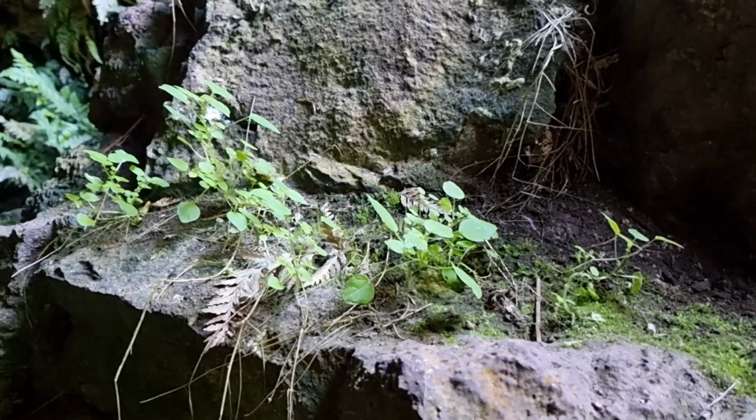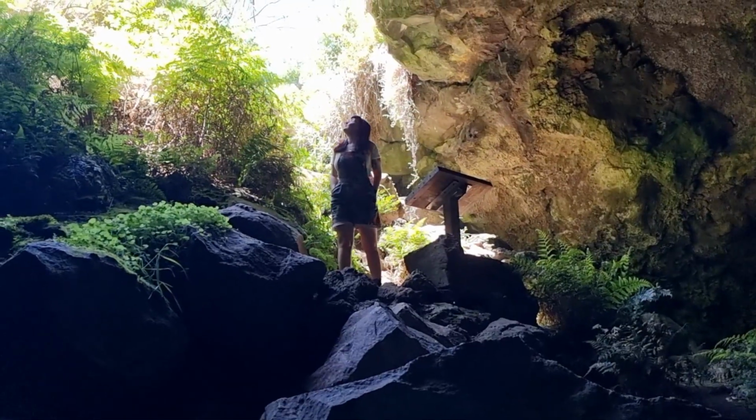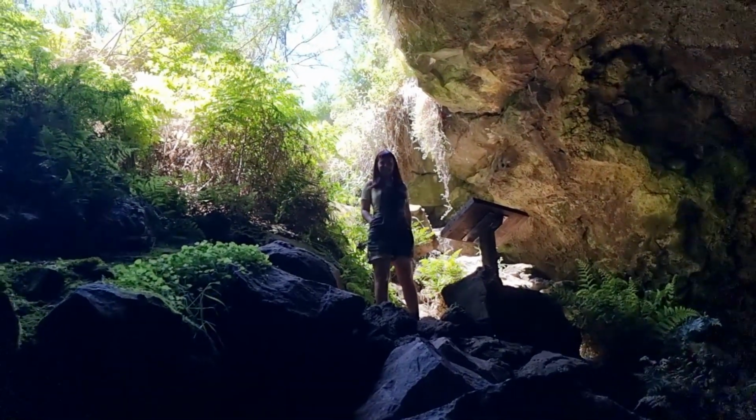Taking a torch into the cave will allow you to explore much further into the caves than we were able to. But if you come at a time when the bats are in there, please don't shine the torch directly at them.